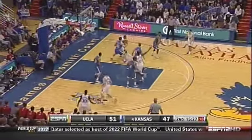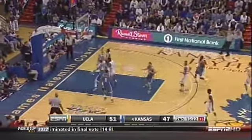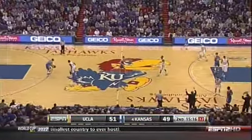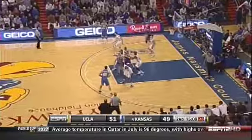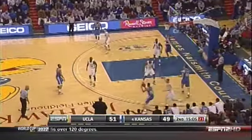Reed puts it on the floor and feeds Marcus Morris. He's got Reeves Nelson on him. And uses the height and knocks it down. Foul trouble limited what we saw of Morris in the first half. Got a chance to see some of that versatility. Reeves Nelson with the ball. He's been relatively quiet in the game. Came in as their leading scorer.